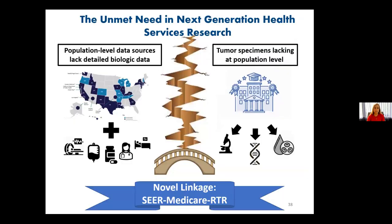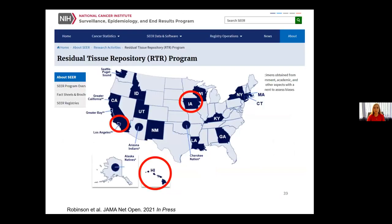So next on the horizon for me is tackling additional unmet needs of traditional health services research through novel data linkages. I'm developing studies that will include actual physical tumor samples so that we can run genomic sequence analyses on them and then link that additional biologic information to both tumor registry data and longitudinal claims data. There are a couple of existing resources which I've already tapped into to get this work off the ground.